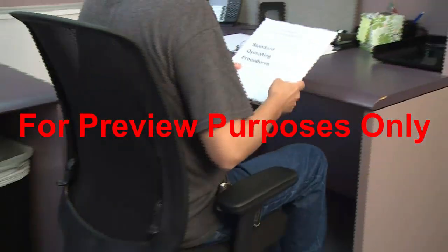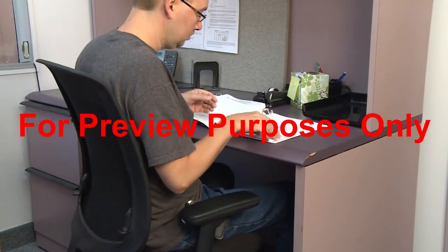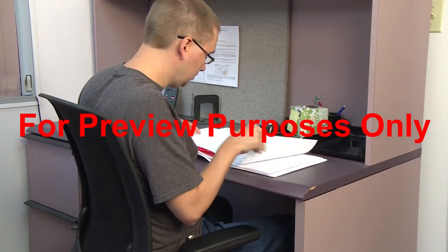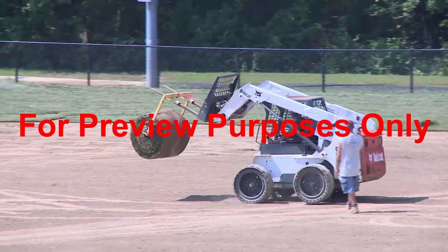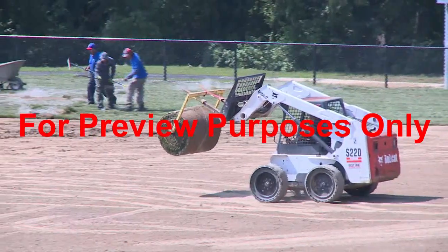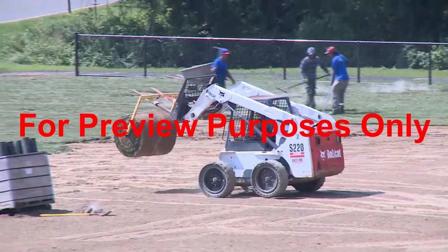Start by reviewing your company's standard operating procedures, SOPs, to make sure you know them inside and out. These are the work rules set up by your facility. While SOPs help us to do our jobs more efficiently, they also help to prevent misunderstandings and mistakes that can lead to accidents and injuries.